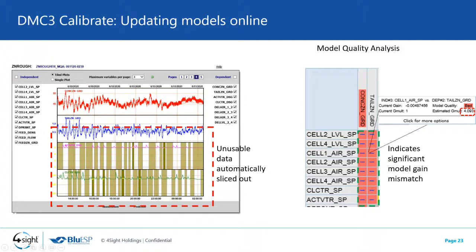Before starting with the modeling, it's useful to run the model quality analysis, as Miranda mentioned. Here you can see the cells that are highlighted in red, which is all of them, are where the model quality analysis predicts that there are large mismatches in the gains of the identified models and the models currently in the controller. If we hover over one of the cells, we get a pop-up, and here we can see that the estimated gain multiplier for the cell is approximately 4, which we would expect since that's what we set in the simulator. But we obviously wouldn't have the information of what the real process model is on the plant. We would just get an estimate of the gain multiplier.